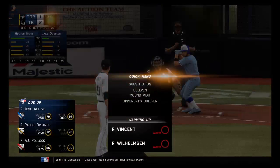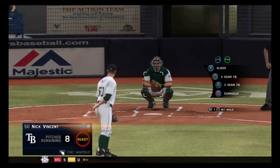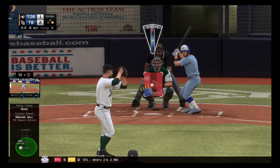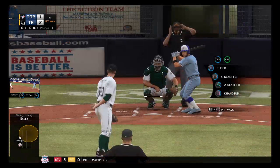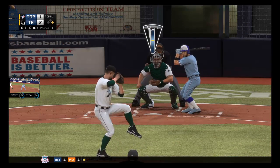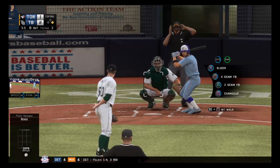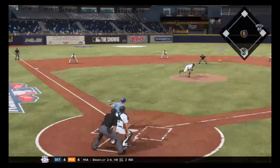Jose Altuve digs in, coming off a single in his last at-bat. Nick Vincent will come in now working with a huge lead, so he'll just look to get some work in here. Jose Altuve stands in as he can't connect here. 0-1. He's ready. Here's the 0-1. And a fastball in the dirt that's taken for a ball. 1 run, 7 hits, and no errors in the game for Toronto.